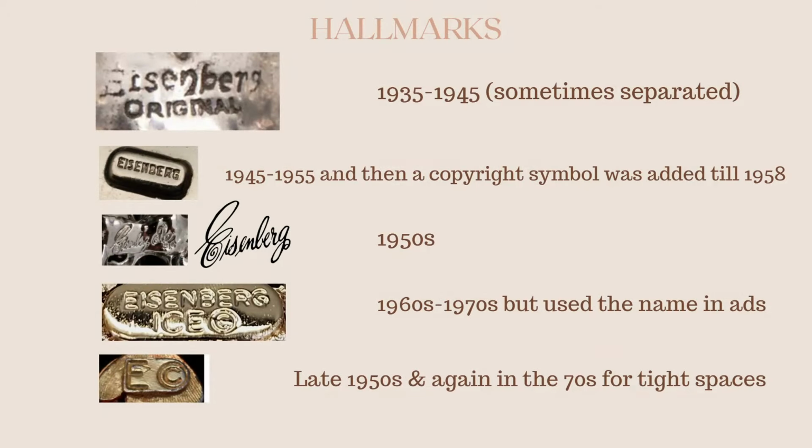Let's touch on the jewelry marks. Eisenberg Original was made between 1935 and 1945, and a lot of times the two words were separated. So Eisenberg was on one part of the piece and Original was on another part of the piece. So make sure you look around on the piece for all the words. Eisenberg in big bold block letters was made between 1945 and 1955, and then they added a copyright symbol to the same style, and that was used until 1958.